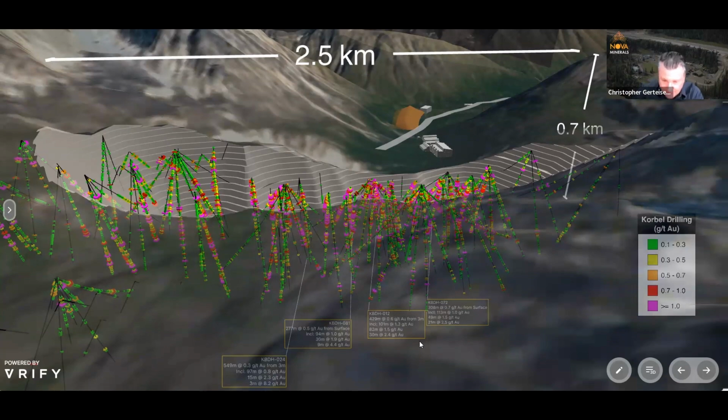What do I mean by that? I mean by that, these results here on the bottom, 101 meters at 1.3 grams per ton, including 30 meters at 2.4 grams per ton. 113 meters at 1 gram per ton, including 21 meters at 2.5 grams per ton, 94 meters at 1 gram. Those are within, of course, the broader bulk zone of just massive thicknesses. 429 meters at 0.6 grams per ton, 308 meters at 0.7 grams per ton. But that higher grade feeder core is important to note.